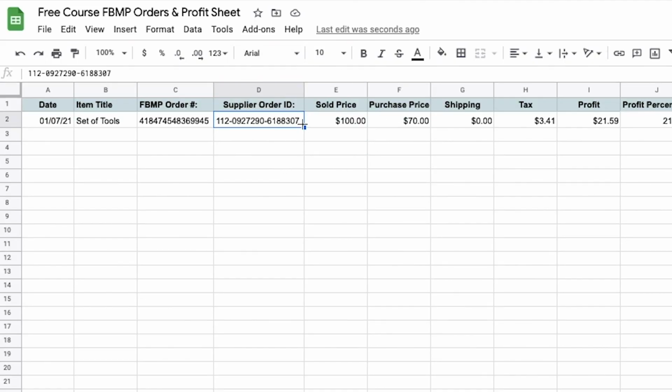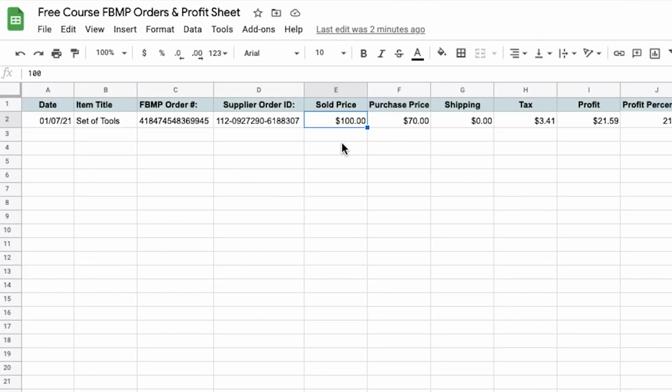Next up, you want to have the price the item sold for. You might have been playing around with your pricing after you listed it, so this might be different from the price that you put in the previous spreadsheets. These two spreadsheets live separately. They don't really cross-reference. You don't really need to do anything with both of them at the same time. This is just to keep track of your profits.